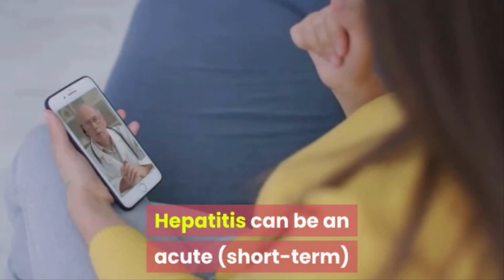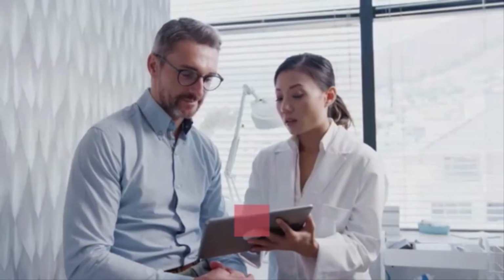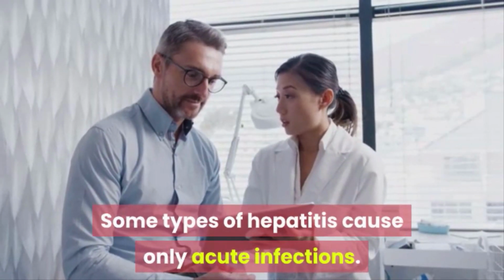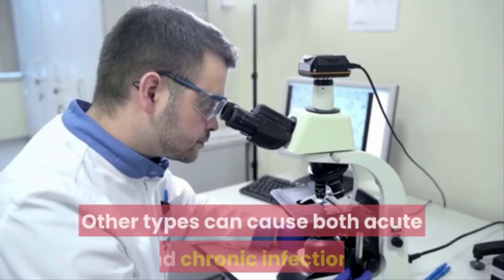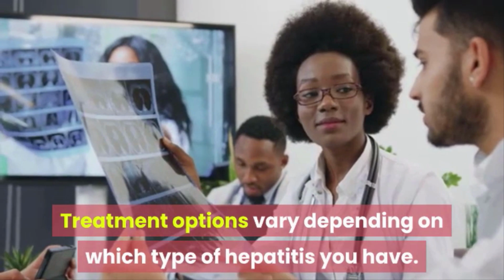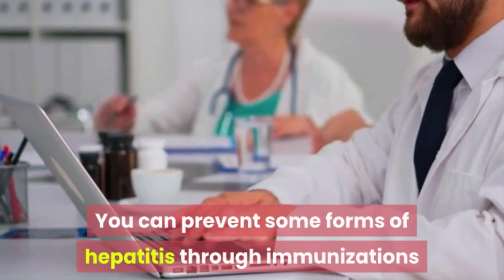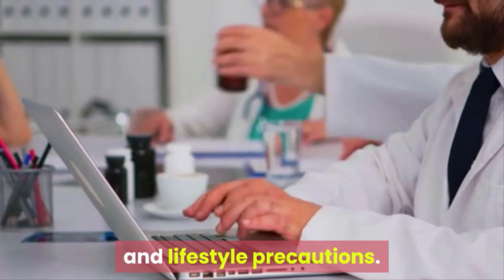Hepatitis can be an acute, short-term infection or a chronic, long-term infection. Some types of hepatitis cause only acute infections. Other types can cause both acute and chronic infections. Treatment options vary depending on which type of hepatitis you have. You can prevent some forms of hepatitis through immunizations and lifestyle precautions.